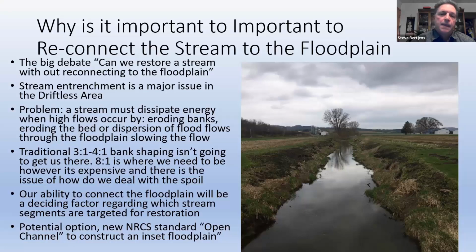And just through hundreds of years of erosion and deposition in these stream bottoms, in these floodplains, we now have built up that floodplain floor, so our banks are higher. And in flood events, the water can't get out because we have these super high banks. And so the big debate is now, can we restore a stream without reconnecting the floodplain? Well, I think we can restore fish habitat, but we can't truly restore the stream without reconnecting that floodplain. And at times it's not going to be feasible either.